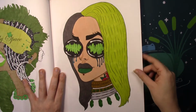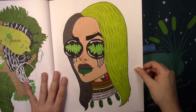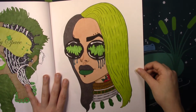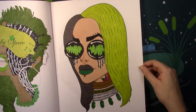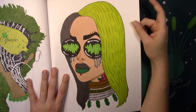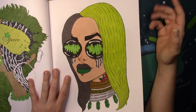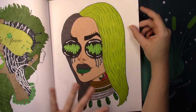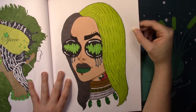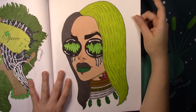Next up, we have Sally Space, who looked like Billie Eilish to me, so that's how I colored her. She is 32 and she's voluntarily living out of her car, and she's the sister to Rachel Robot, who I just showed you. This book was published before Billie Eilish became popular, but this still looked exactly like Billie Eilish to me, so I did color her like Billie Eilish with the black and the green hair, and I did her lips black and green too.